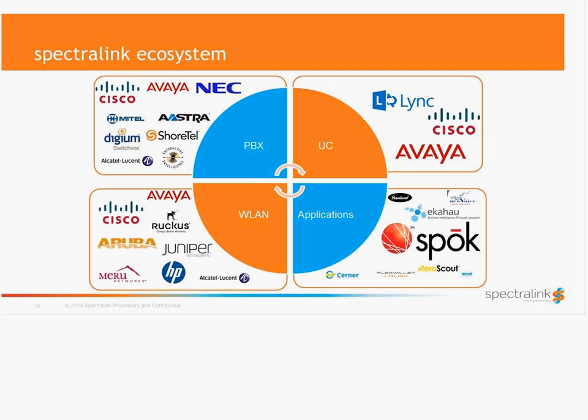But part of the equation is that we're also certified because it's a common denominator, so we need to be able to function well within the Wi-Fi infrastructure. So we have a number of Wi-Fi or wireless LAN partners there, again Cisco being a very important one, Meru indeed an important one, and others. And then of course, given that we are the device that receives and processes the messaging and task information, we work very closely with the applications development side, and indeed with our friends at Spoke. We have a really well-rounded solution there.